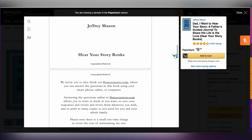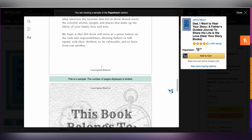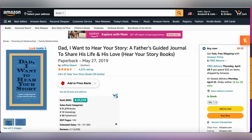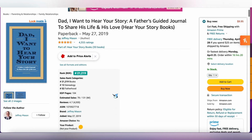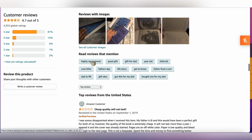Everything has been taken by the copyright page. Can't even say anything. So this one says, "I Want to Hear a Story" is a place for fathers to tell their tales and create. Anyway, I want to see the interior, not actually learn more about the book. But let's go to the ratings and see what they have to say about it. So go to 4,000 ratings.